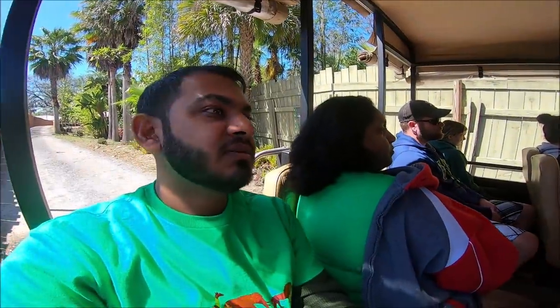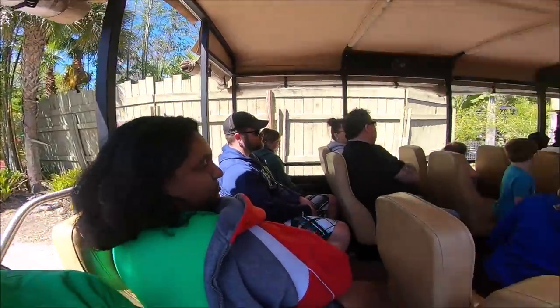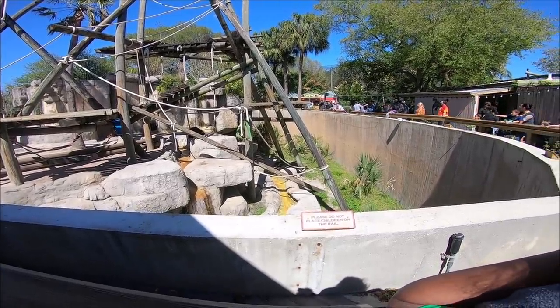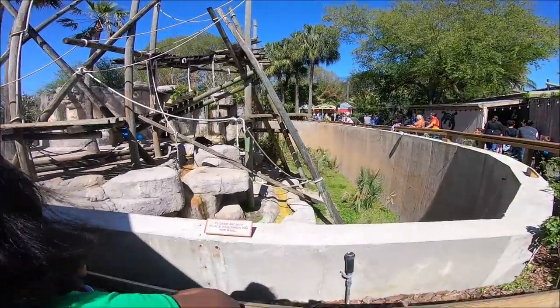So that was the tour there, the bus tour around the safari. Gonna head out back now. Well, maybe, but they're probably just out.